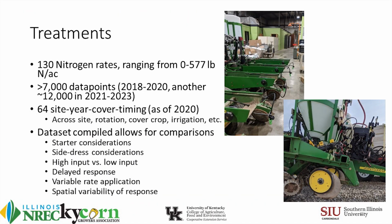Overall, over these years, we ended up having 130 nitrogen rates tested, ranging from 0 to 577 pounds per acre. From 2018 to 2020, we had around 70,000 data points, and then from 2021 to 2023, we added another 12,000 data points. So overall, it's something like 19,000 data points that we have. And then as of 2022, we have 64 site-years with cover crops included in some of those trials.